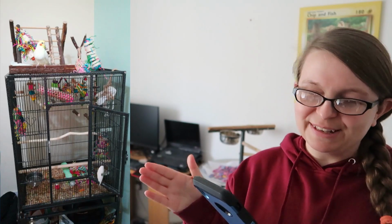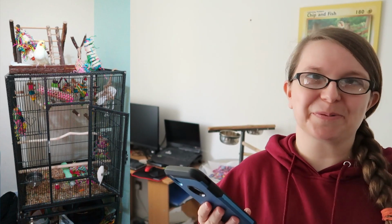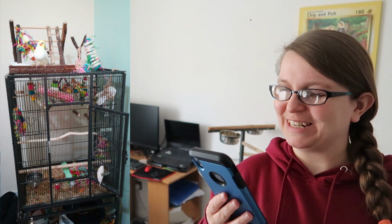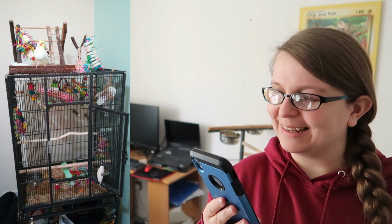So let's talk about Choco's cage. First, it's a great size. Absolutely love it. There's lots of space in there to move around and lots of opportunities for enrichment. I know a lot of the toys come from the Natural Bird Product Company, who I've mentioned already, so that's always awesome. You've got a fun little play stand at the top there.